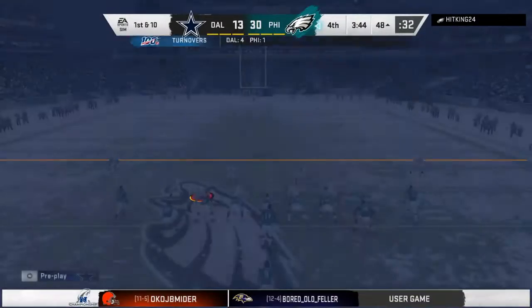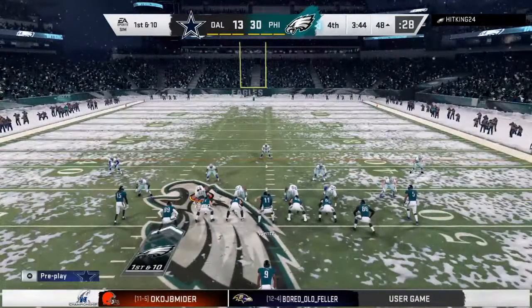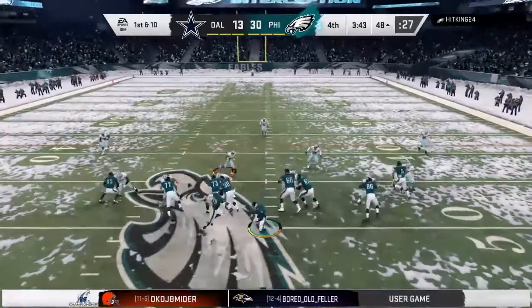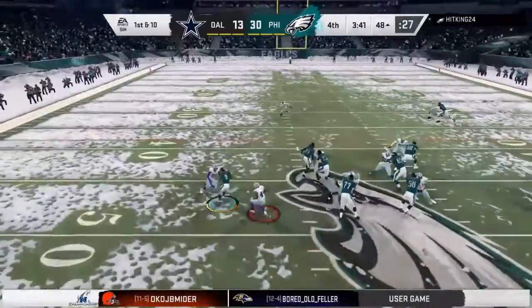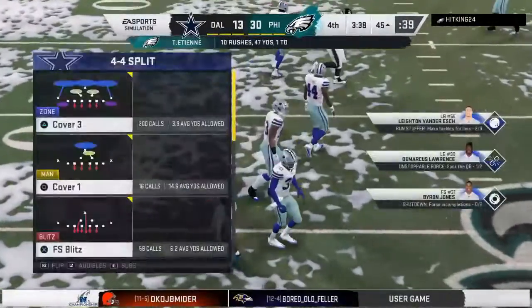Well, this defensive pressure has been constant all game long. The pass rush, the coverage, they've all been excellent, and now they'll tack on an interception here as this one continues to slip just further and further out of hand. Anthony Brown there on the tackle.